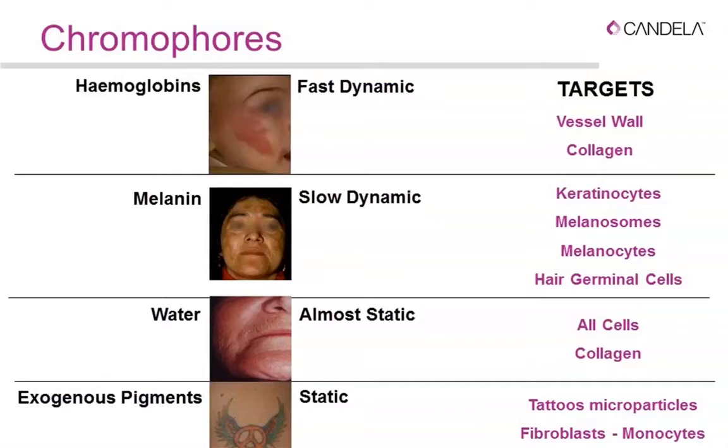Now, what are the chromophores we work with? Hemoglobin, which is a fast dynamic chromophore because hemoglobin is moving in the blood vessels and it doesn't stay still. So it's a fast dynamic. The target is different from the chromophore. The target is a vessel wall and collagen.